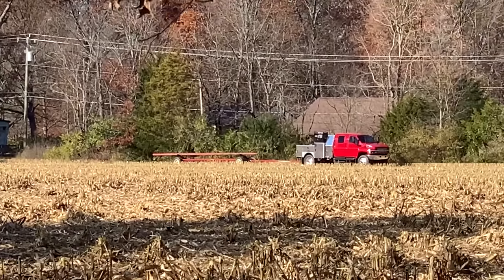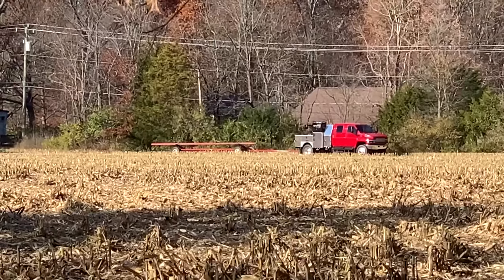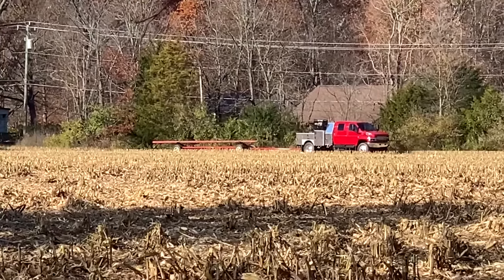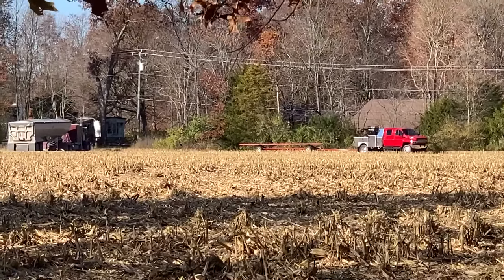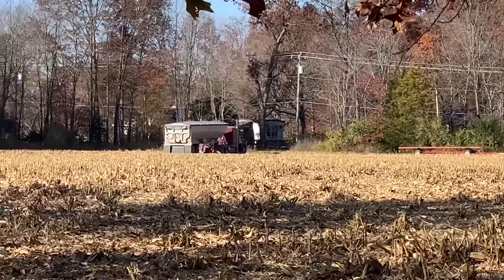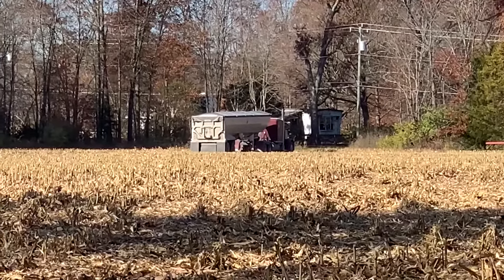2023. That wagon right there is what they put the cutters on from the combine. The front part of the combine, it goes on that wagon. That's how they move it from one farm to the next. I just put the cutting section of the combine on that wagon, and then they drive the combine over without that on it. So there's another semi.